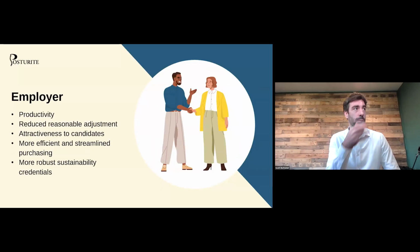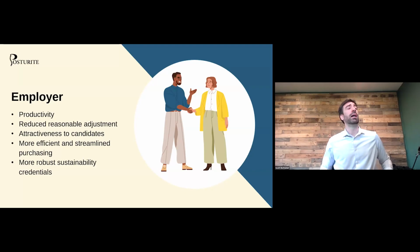Okay. From an employer, again, you've got your most costly and important asset, your staff, being as productive as they possibly can be because they're comfortable, because they're not fidgeting, they're not needing to take additional breaks to stimulate blood flow. We still very much recommend that regardless of your musculoskeletal health, you're still taking plenty of breaks for all of the benefits that come with that.